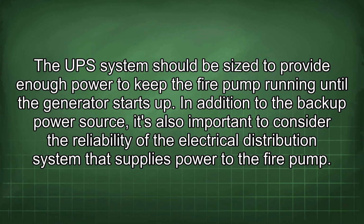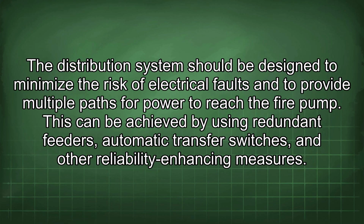The UPS system should be sized to provide enough power to keep the fire pump running until the generator starts up. In addition to the backup power source, it's also important to consider the reliability of the electrical distribution system that supplies power to the fire pump. The distribution system should be designed to minimize the risk of electrical faults and to provide multiple paths for power to reach the fire pump. This can be achieved by using redundant feeders, automatic transfer switches, and other reliability-enhancing measures.